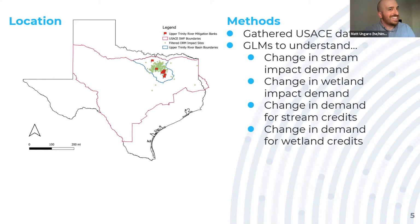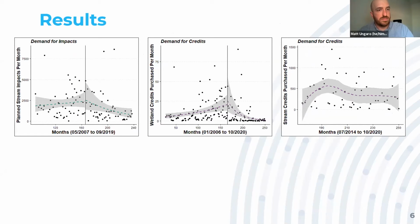So I used generalized linear models to understand the change in stream impact demand, the change in wetland impact demand, the change in demand for stream credits. Those credits are, once again, for restoration, and then the change in demand for wetland credits. So just three things I'm going to show you right now. I'm just going to show you a couple of graphs that I have.